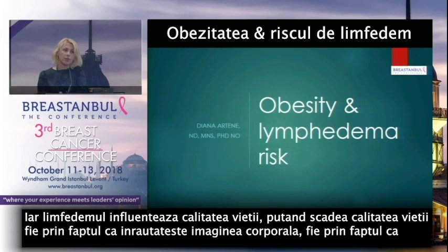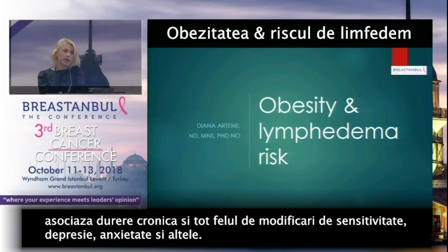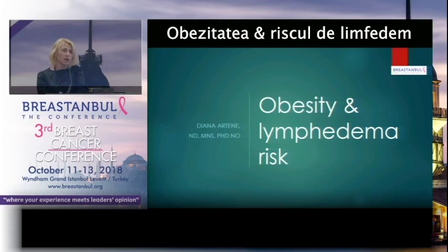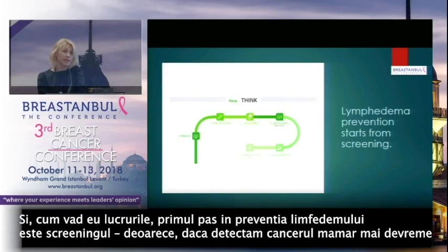It can decrease the quality of life either by impairing body image, or because it can associate chronic pain, all sorts of sensitivity modifications, and depression, anxiety, and so on. So the question today is, how can we prevent it? How I see it, the first step in lymphedema prevention is screening.